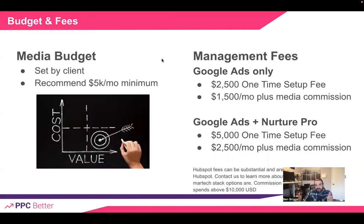So your media budget is set by you. We recommend that you spend at least $5,000 a month on media if you're going to work with us, because we want our fees to be less than half of your budget for sure. Ideally, we get down to around 15 to 20%.